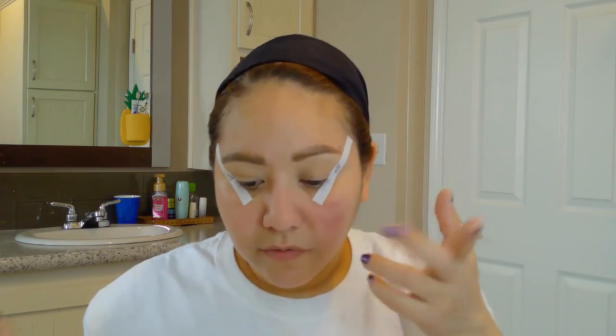So I'm going to be using the Line and Define eye tape from e.l.f. I got this a while back. You can use Scotch tape if it's better for you. If you don't want to spend the money on this and you have Scotch tape laying around the house, just go ahead and do that. But I'm going to go ahead and tape my eyes really quick. Basically, you just go from underneath your eyelash line and go towards this area. All this is doing is setting an area, so in case you mess up, it's not a big deal because you have the tape there. You're going to do that on both eyes. And this is a little bit more gentle than Scotch tape because it doesn't rip your face off when you take the tape off.